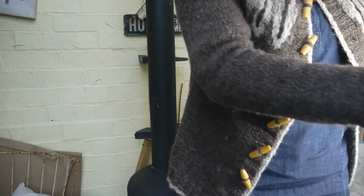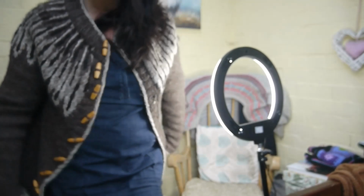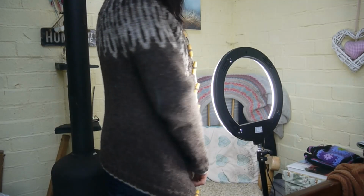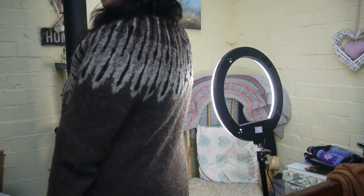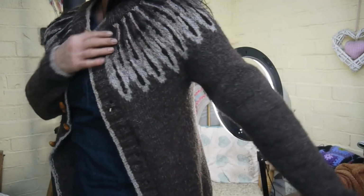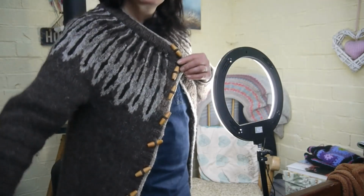There you go, look. It was a free pattern that was in the Knitter magazine, and shall I stand up and show you? There's not as much room in here as there is in the house. But let's see if we can have a good look at it, shall we? There you go. All round the back. Round that side. And then around the yoke. Let's move my hair out of the way.